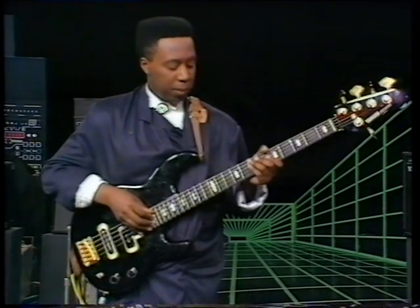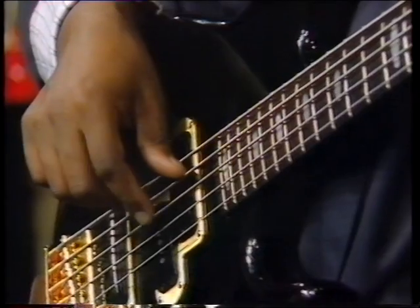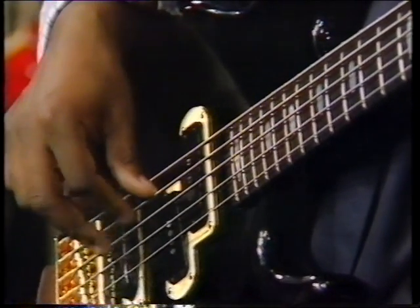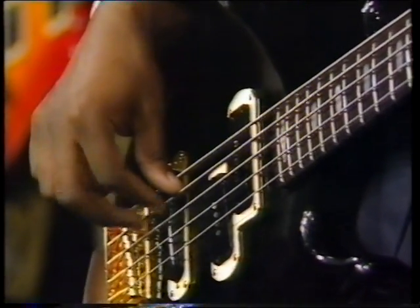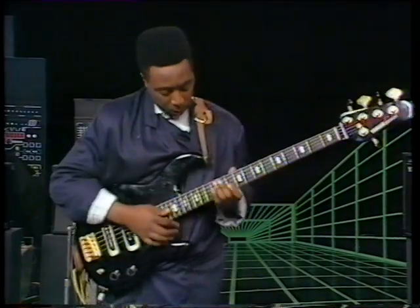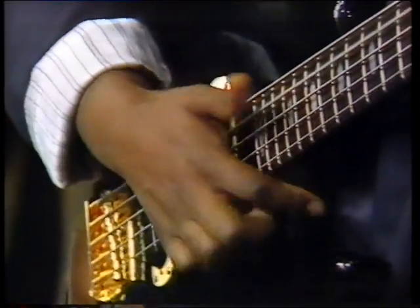Touch sensitivity is an important way of creating expression on an instrument. Take the bass, for example. Now, if I pluck the string softly, it creates a quiet sound. As I pluck harder, the note gets louder. Now I can change the tone again by strumming with my nails like this. And by slapping and pulling the strings, I create a different effect again.